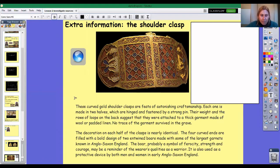So if I model that a little bit, if we read this first part, we're looking at the shoulder clasp, it says, "These curved gold shoulder clasps are feats of astonishing craftsmanship. Each one is made in 2 halves, which are hinged and fastened by a strong pin. Their weight and the rows of loops on the back suggest that they were attached to a thick garment made of wool or padded linen."